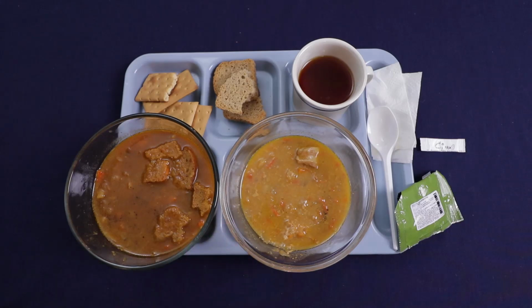These are very good. But for now, that's it for lunch or supper, depends on what you want to call it. Can't wait to see what dinner is. I'll see you at dinner.